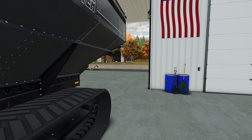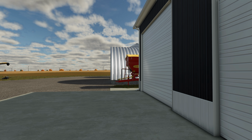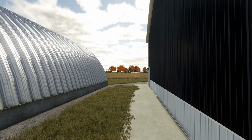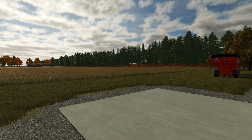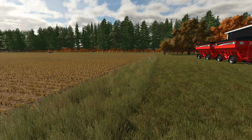Next episode here, we'll be trying to get maybe some lime spread. We also are going to be having the small cattle shed put up over here, and plant some pasture, probably somewhere back here if I had to guess. And yeah.